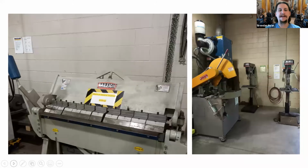On the left, we have a pan brake. So for that thinner gauge material up to about 16 gauge, we can bend manually for our certain layout projects. On the right, we have an abrasive cutoff saw. So that's another way to cut material if you don't want to shear it or use other equipment. We also have a couple drill presses you can see in the background. So part of that layout and fabrication that you're going to learn about, you're going to have to drill various holes in a lot of projects as well.